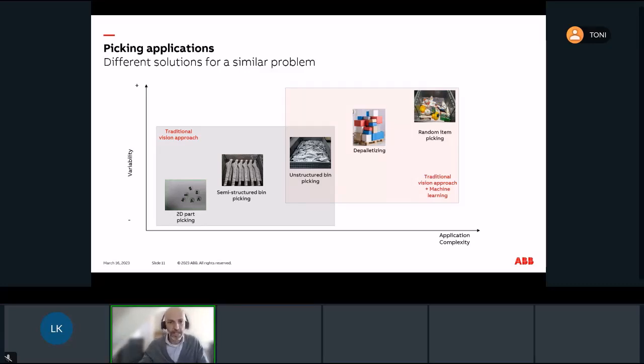Going up in complexity and in variability, we have semi-structured bin picking. In this case, we are always picking the same type of part, but I was talking about increased complexity compared to the previous one, because the position is not fixed. Despite being put one on top of the other, more or less, there could be some variance in the positioning. So we are not having fixed positions. In this case, again, we are using a traditional vision approach, which is 2D CAD matching. That could be augmented or improved by using AI.